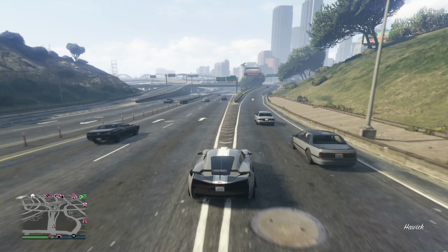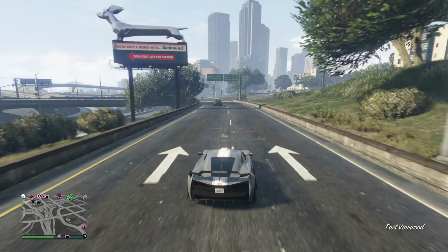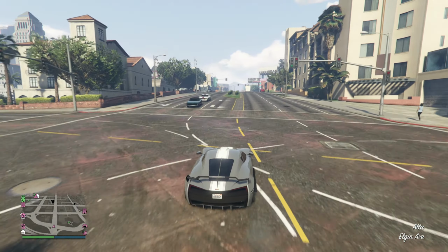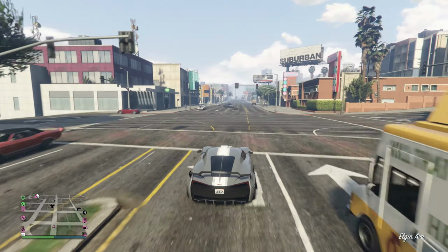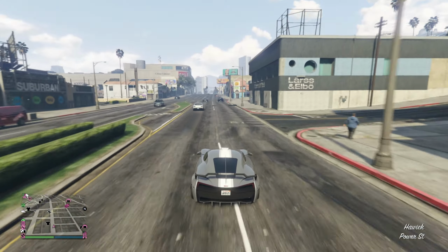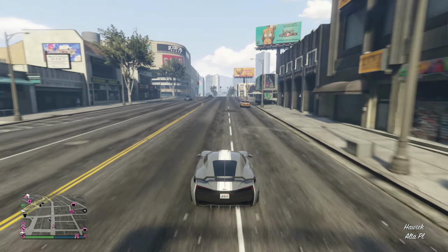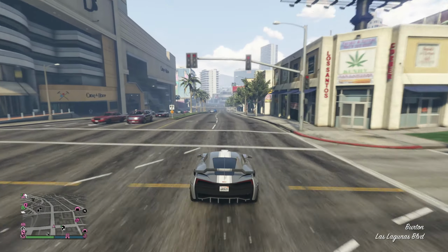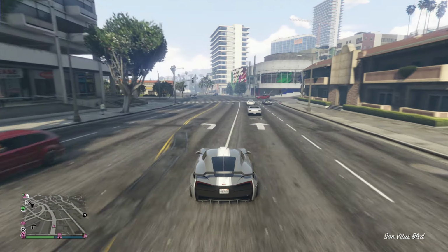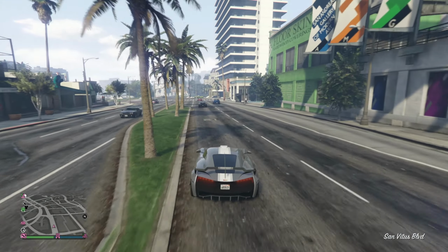You could probably use it in some racing maps, but make sure it's on the road, at least most of the time. If it's any stunt races or anything like that, where things are off the ground, you probably want to avoid this vehicle. But that's the main thing really. Definitely go for it. You'll definitely have a good time. I had a good time with this vehicle, and I'm sure you guys will too if you buy it. So I think it's really worth your time.